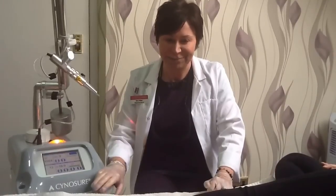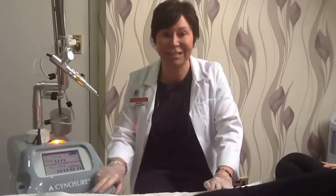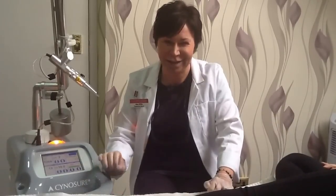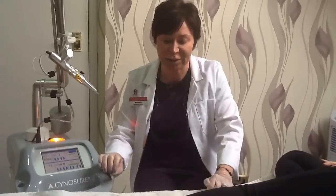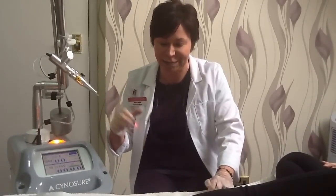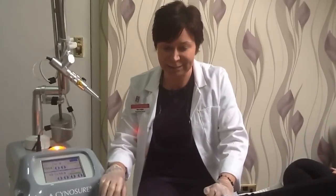Anybody that remembers back to physics lessons will remember that a nanosecond is around about a 1,000 millionth of a second, so that's how short the pulse duration is on this laser, and that's what causes the intensity of the beam, which is what causes the ink in the tattoo to break up when we do the treatment.